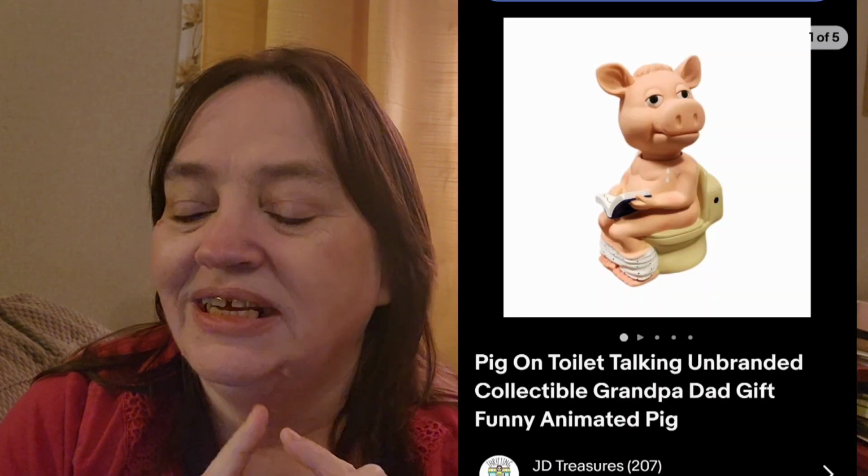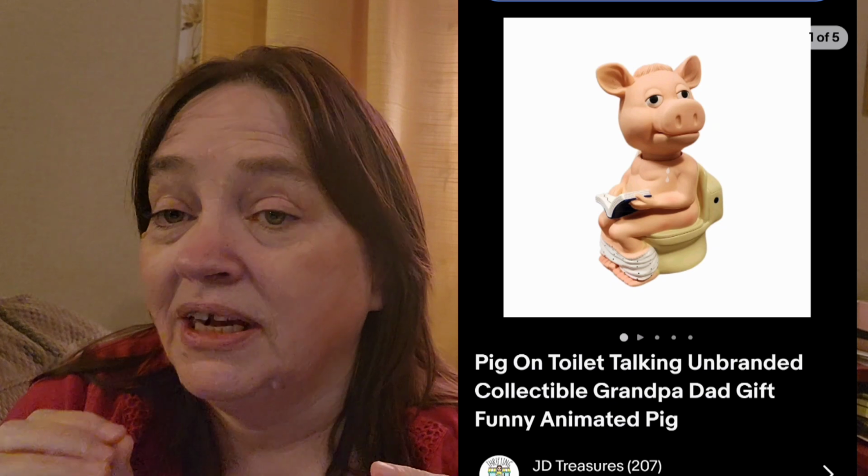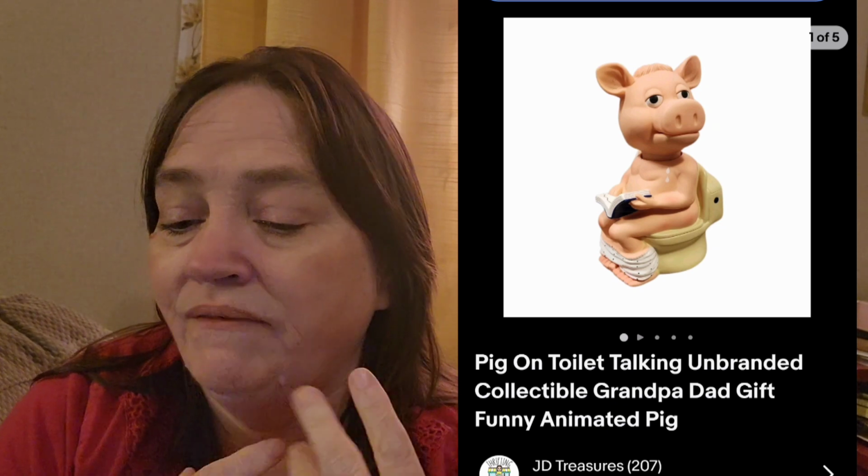Nice. Then I had this pig. You guys might remember, it was this talking pig on a toilet. It was unbranded. I put down that it was collectible. It was a grandpa, dad gift, funny, animated pig. It said like 8 different sayings. It was just hilarious. Sold it for $44.65. Cost of goods was $2.15. Technically, I only paid $1 for it, but because I went to garage sales that whole day, I averaged everything out, so it came to $2.15. And so my profit was $35.30.